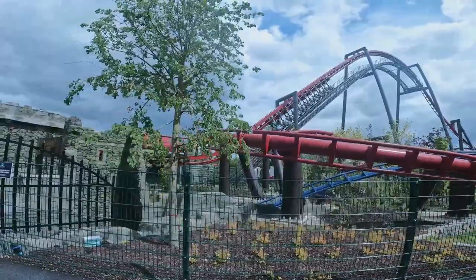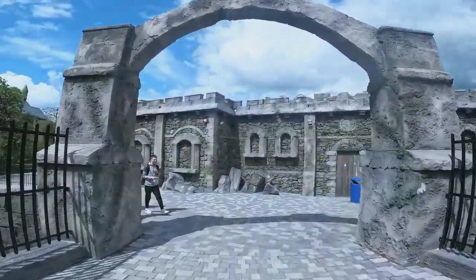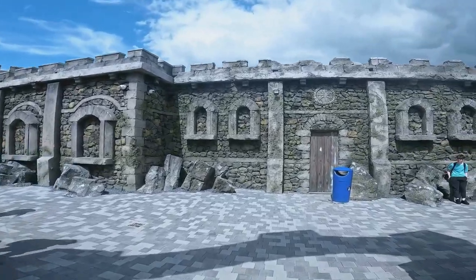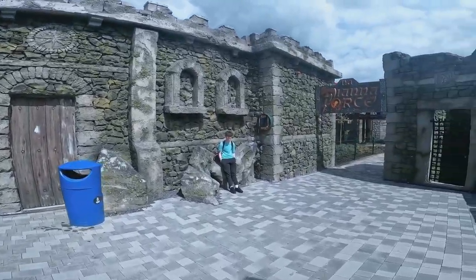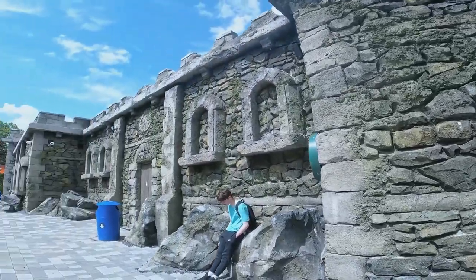So I have to say, despite the 5-minute queue, they are really rattling out the trains. And look at this station building here. Yeah, this looks really nice around here. They've done a really good job.